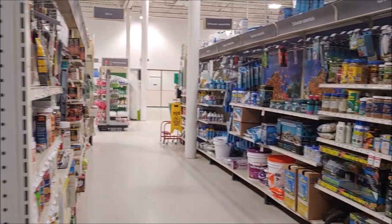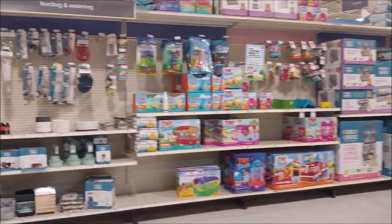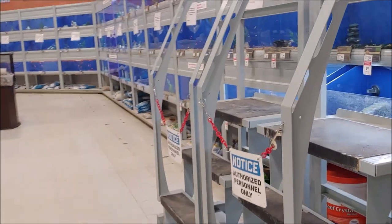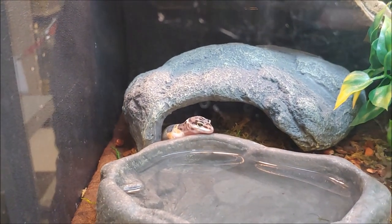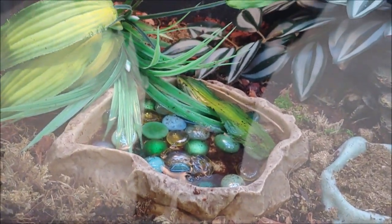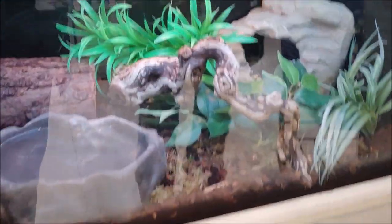And the rest of the reptile stuff. Over here they're selling plants. Little animals. Oh, we've got lizards and things. Let's see if we can see anything. This is a fancy leopard gecko. There he is. Assorted tortoise, but I'm not sure if I can see them. Fancy ball python. Where is he? Oh, there he is.